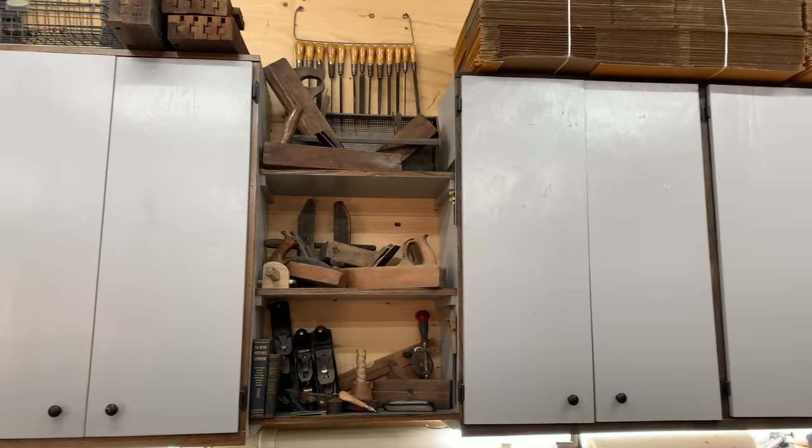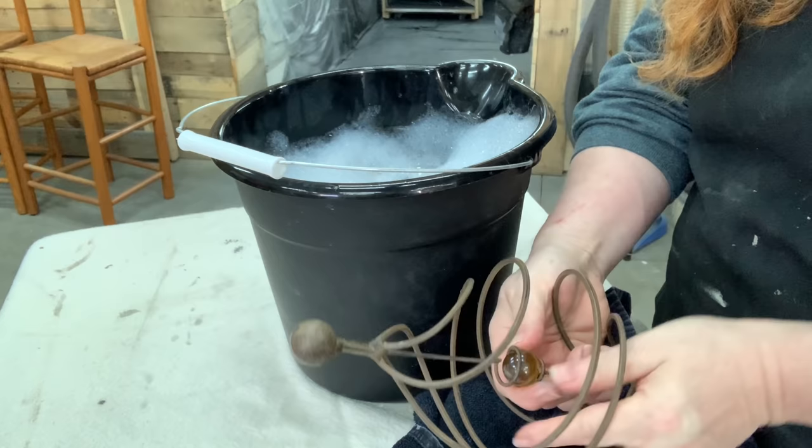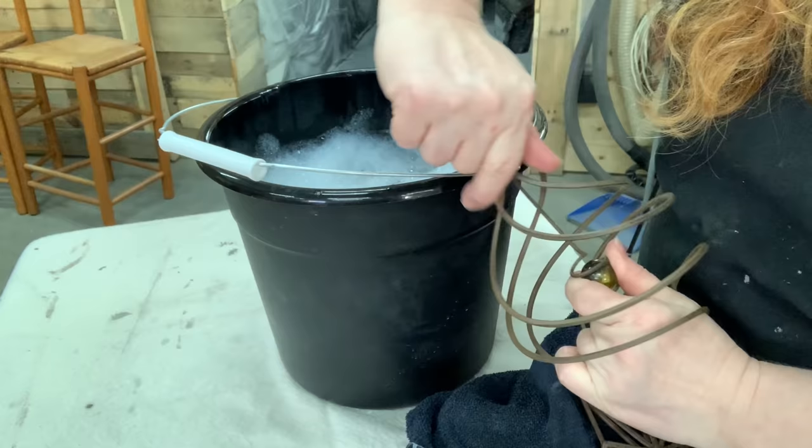Okay, so let's start right off with this and see if I can get this marble out or not. I think it's springy enough that I can get it adjusted just enough to pop that marble out, because I want to keep that marble as is. Oh, yep, I got it.